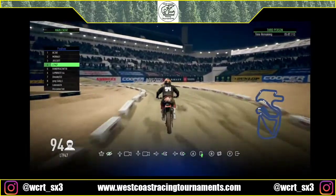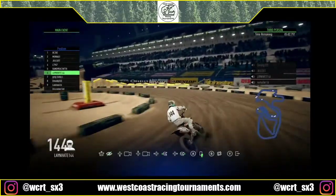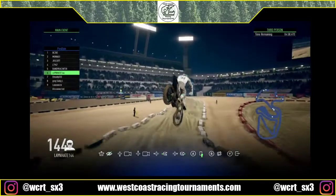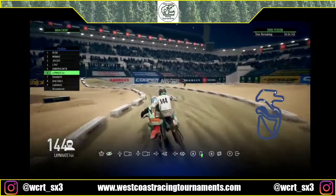But they are having a good battle here. JR Scott, LT947, and Randy racing, but Randy with a mistake there, going over the bars. Sometimes these race sessions can help these guys to put in a faster lap, get in a race pace with some other riders.